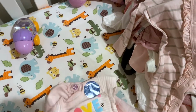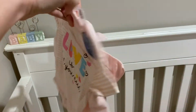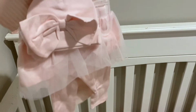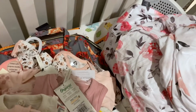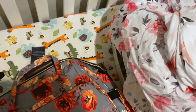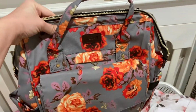And then another little onesie set. Love is all you need, with a hat and little tutu pants. That's so cute. So anyways, I'm getting excited. I love baby stuff, and I love baby girl stuff, and I love all of the flower stuff that I got. So this is going to be my diaper bag.